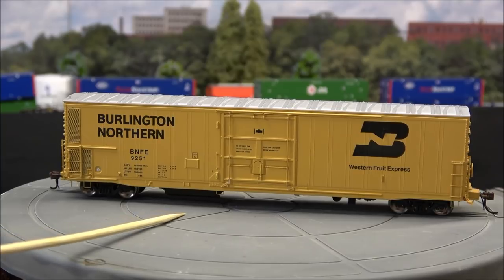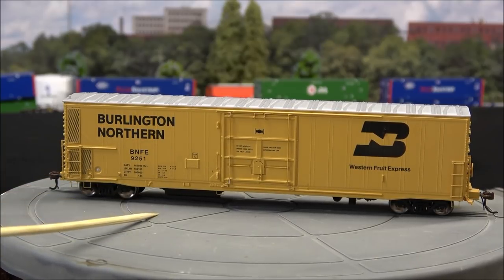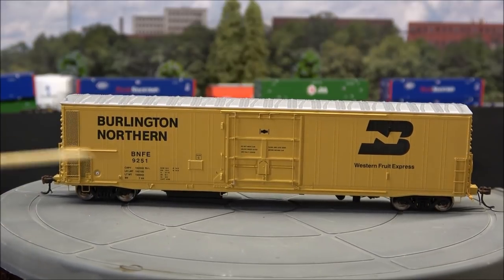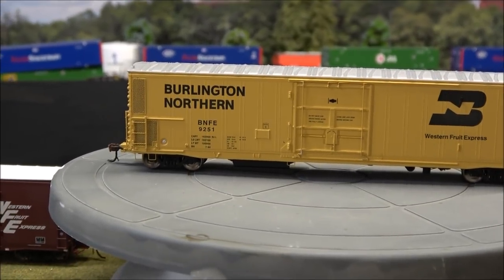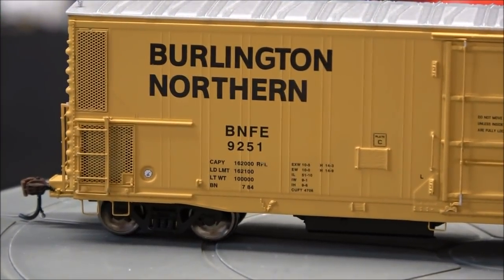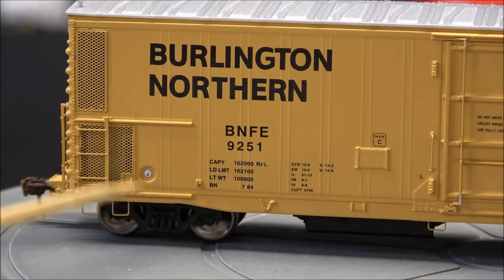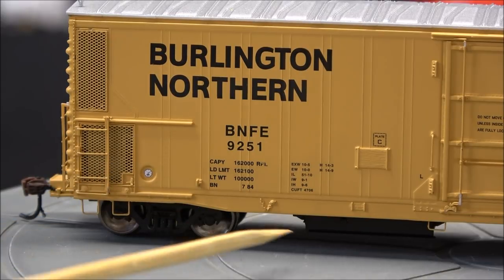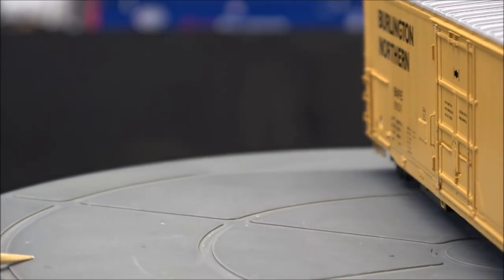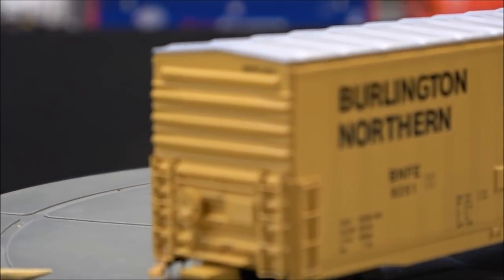But overall, really nice detail. You've got paneling, different paneling areas on the side. You've got a temperature thermometer readout right here, a little hard to see, but now's a good time to go ahead and zoom in so you can see some of the closer details on these cars. Again, what you'd expect from Athearn Genesis, but you've got the little dial readout here. You've got the grills. You've even got a little paneling right there. So overall, very, very nicely done, nicely detailed.